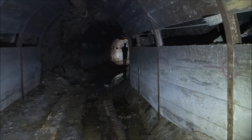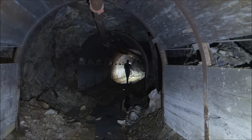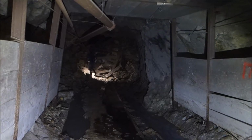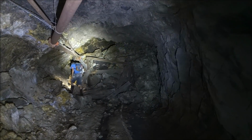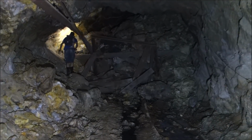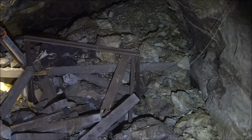And trust me, we've gone a long ways. I'm just stopping and showing you the highlights. There's a lot of walking in between that I'm not bothering to share. Alright, looks like we're coming up on another collapse here. So we might be able to get over it up there. But it's not pretty, to be sure.